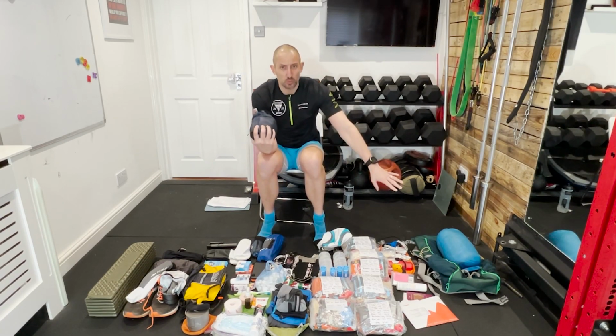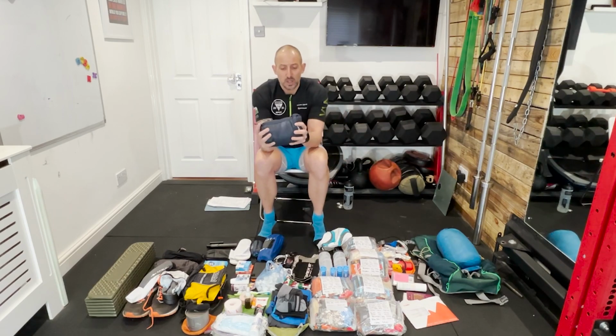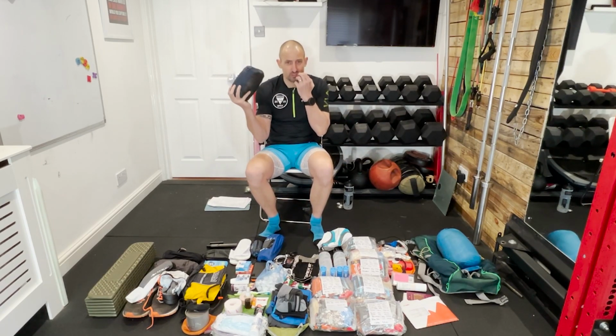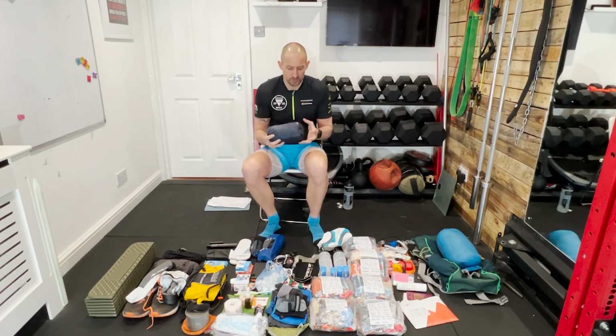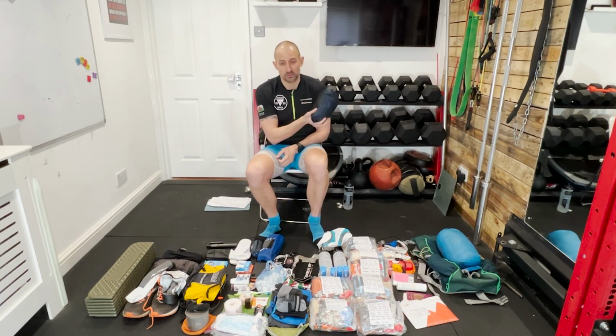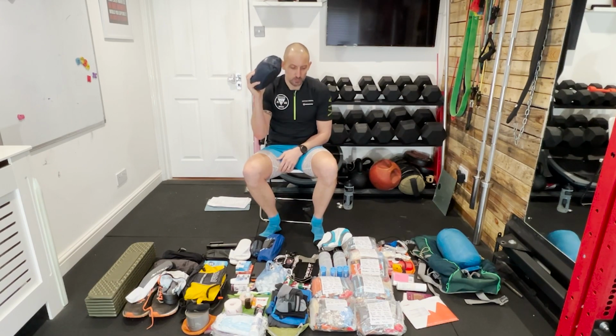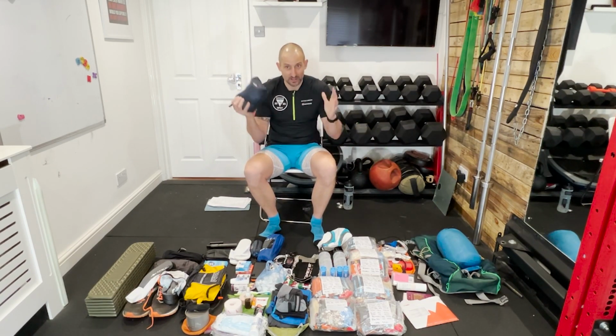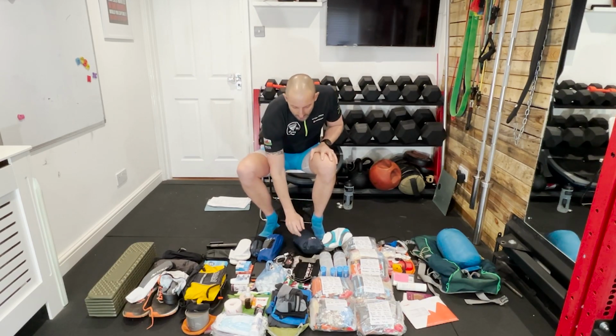But I wasn't happy to go with the sleeping bag because of the cost. What I did do, I bought this on eBay. This retails at 350, 360, something like that. I picked it up for £100 on eBay. And I have used it outside of this, so I was willing to put that extra bit of coin into that, because that and a massive jacket would have been too much.